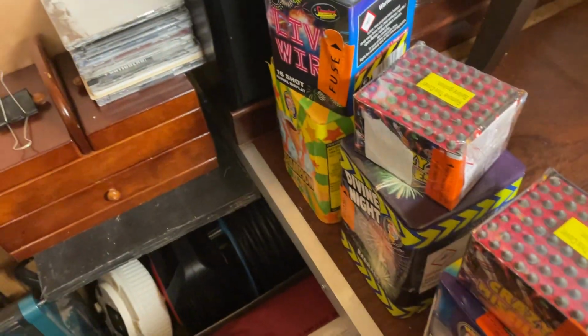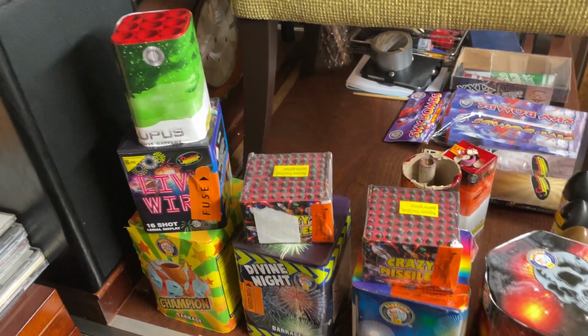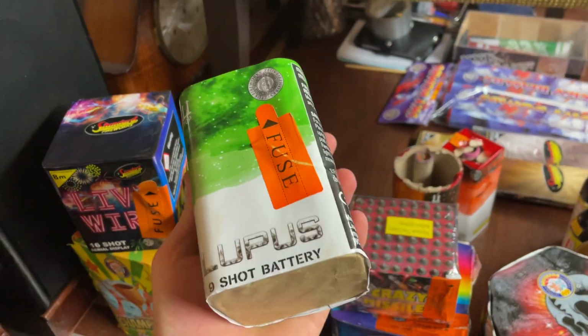And then we come over to some barrages I've picked up so far. Obviously I'm going to add to this. This is one of the 9 shot barrages out of the other little box I had by Zeus.